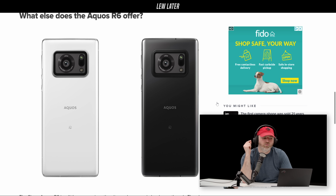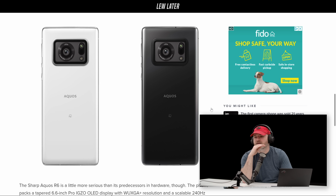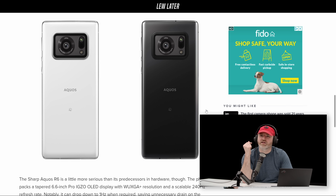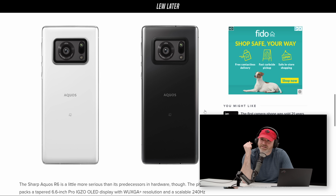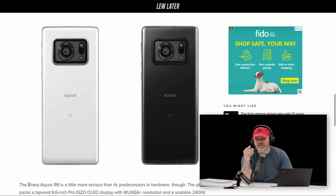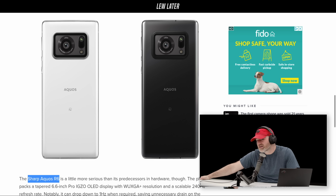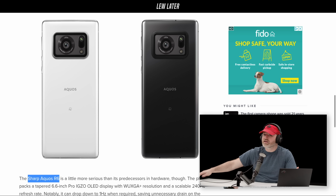Samsung offers a 1/1.12-inch sensor in the form of its 50 megapixel ISOCELL GN2, but nobody has broken this 1-inch barrier, and now it's Sharp that's done it. Did I even say it was Sharp yet? I don't think so. For those listening, I apologize. Willie Doo's showing the pictures. It's the Sharp Aquos R6, targeted presumably at the Japanese market.